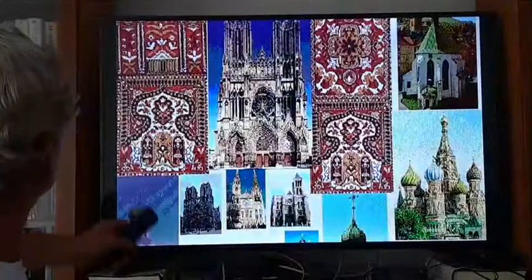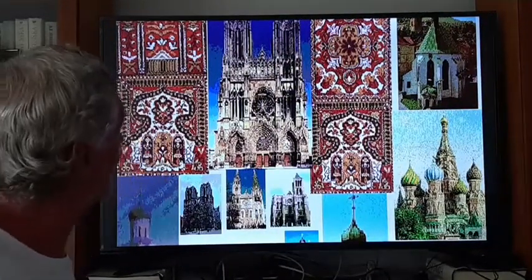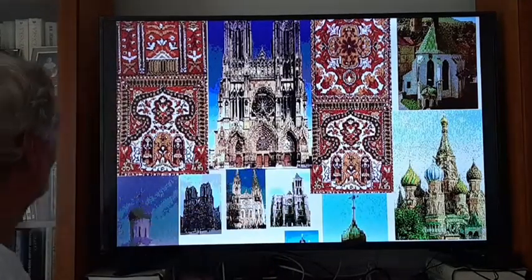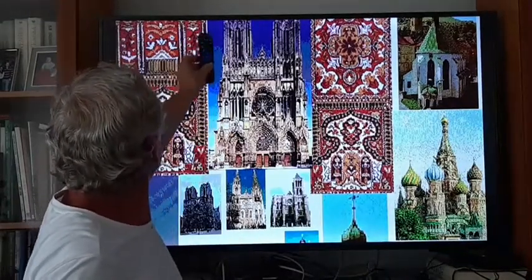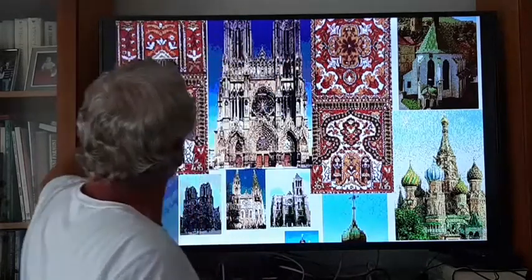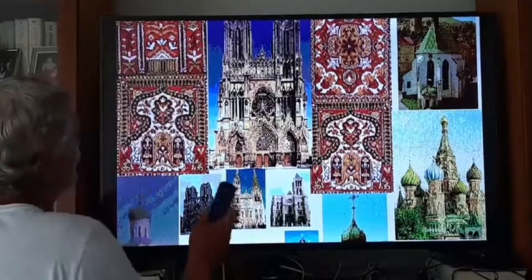This is not only in carpets, okay? Those schemes are also used, for example, in Gothic cathedrals, which have three portals, smaller and bigger, Orion, this pyramid with towers. So in Gothic cathedrals, the plans are the same.